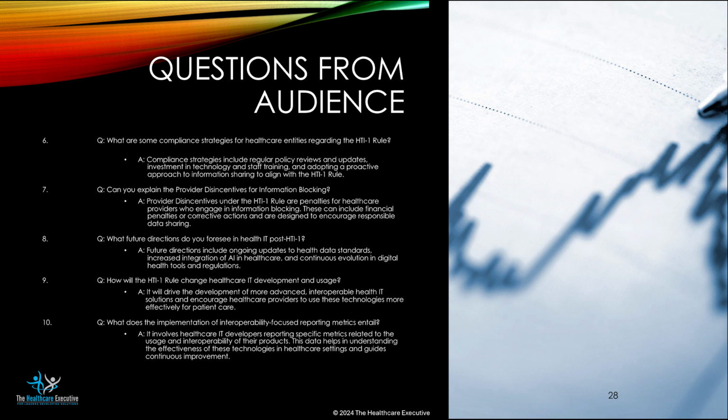What are some of the compliance strategies for healthcare entities regarding the HTI-1 rule? Compliance strategies include regular policy reviews and updates, investment in technology and staff training, adopting a proactive approach in information sharing, to align with the HTI-1 rule.